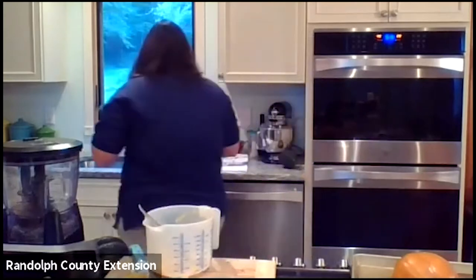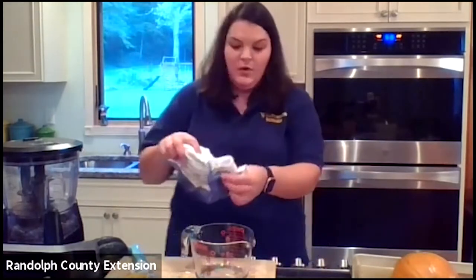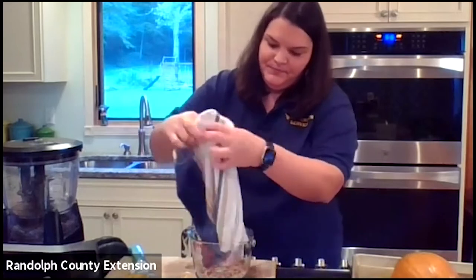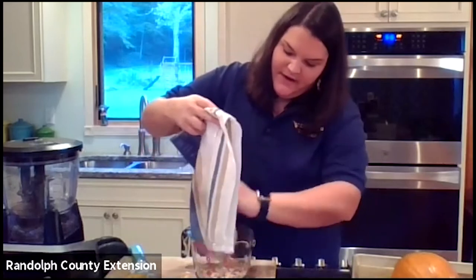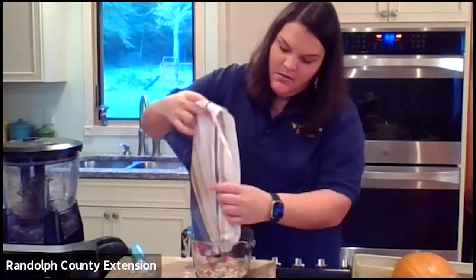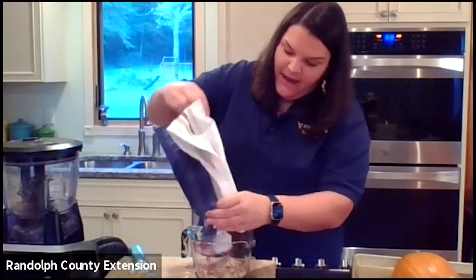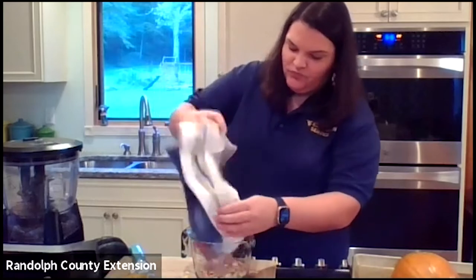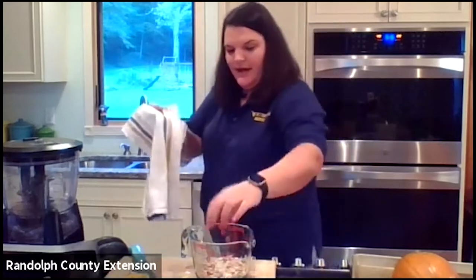All right, here are my seeds. Oh, those look very nice. We got most of the fibrous or fleshy part off of the seeds. Throw that back here.